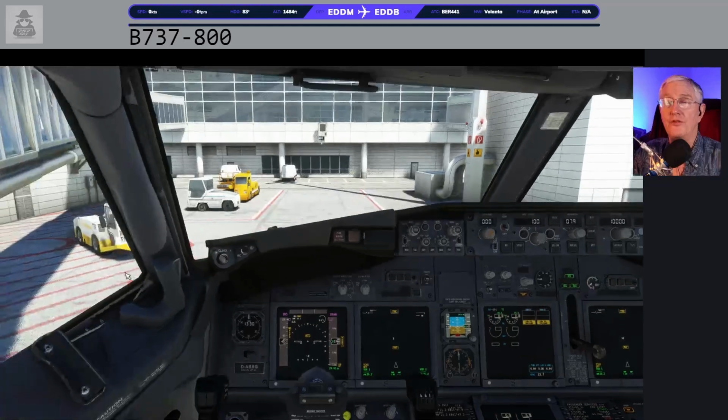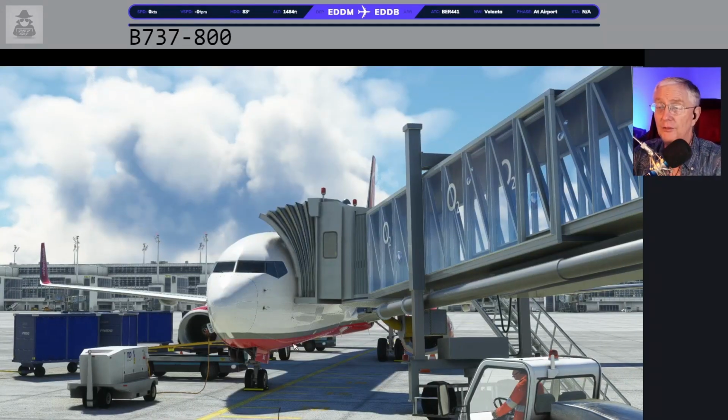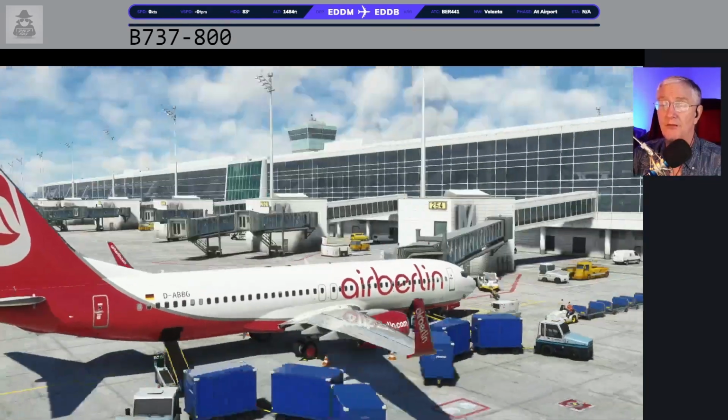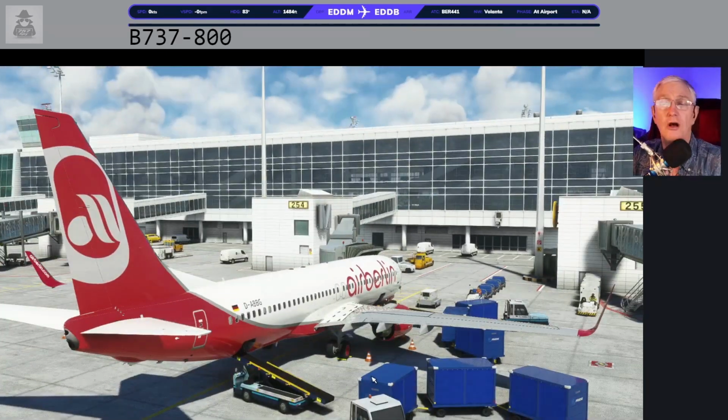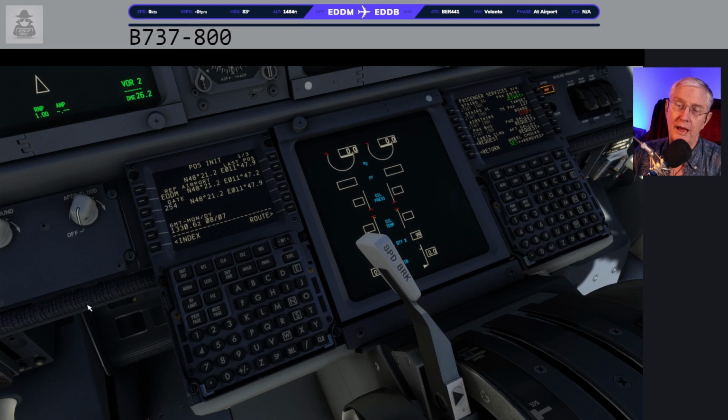So gate, some airports have gate information readily available to flight management computers. A lot don't. But you can see it's even labeled here, which makes this scenery so cool. We are at gate 254, so let's see if it knows gate 254. And we'll put that in. And look at that, it knows it. So there's our latitude and longitude for this gate.